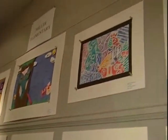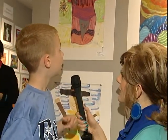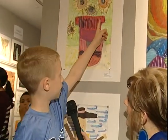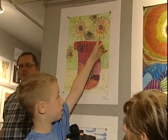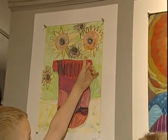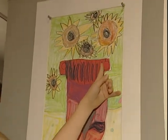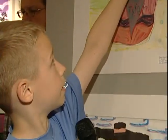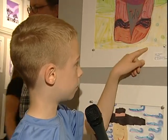You're welcome. Good job. Tyler, tell me a little bit about your sunflowers that you have here. We made the stems, and then we put the circles, and then we colored the first part brown, and then we put the middle black, and then we do the pointy things around it, and then you can make it as much as you want. And then you could write your name here or there.